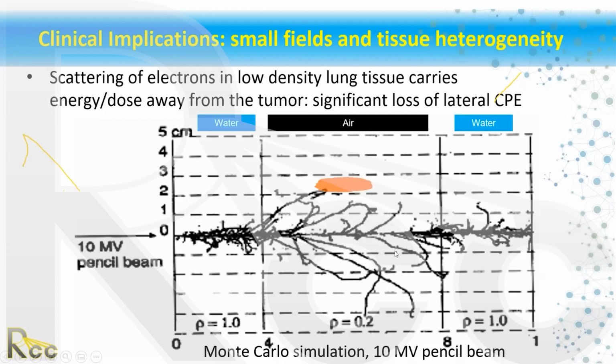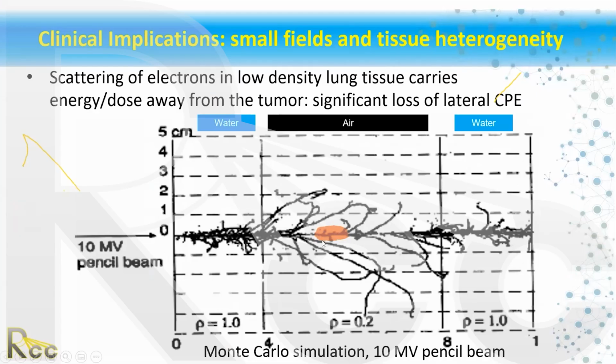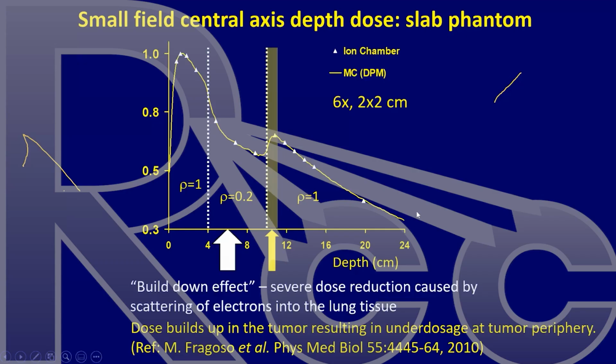There's a bit of a mistake with this picture here, because what it should have been is something like this. I'm just going to correct this on the fly for you. Let's get back here. So now you have this tumor on the central axis, and if this were unit density, you would see the tracks deposit dose inside the tumor, but because you have scattering inside the lung, you're carrying dose away from the tumor. So you end up with a very significant issue here, and let's see if I can get the animation to work again.